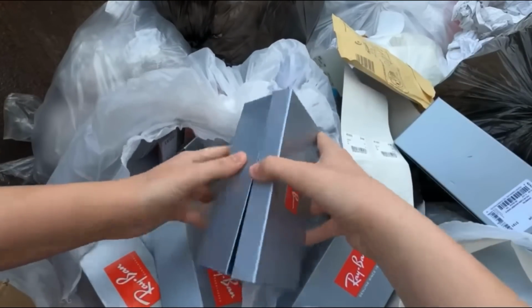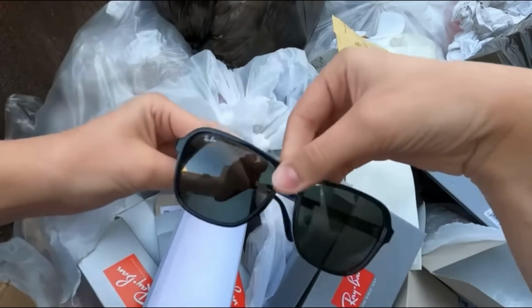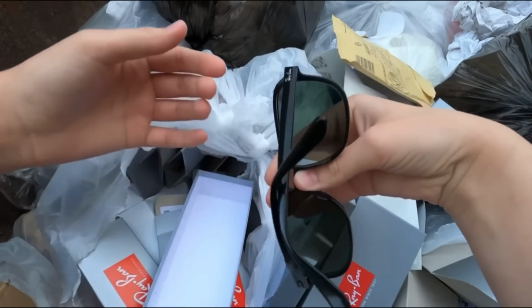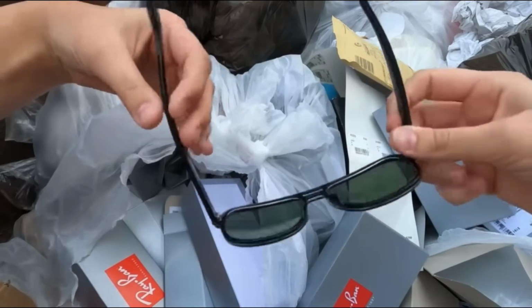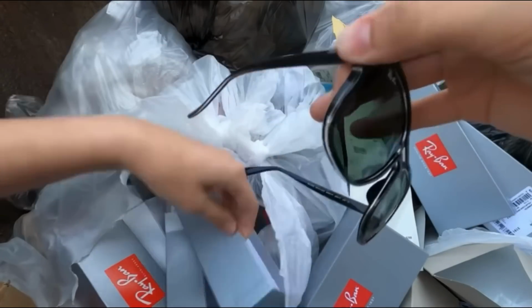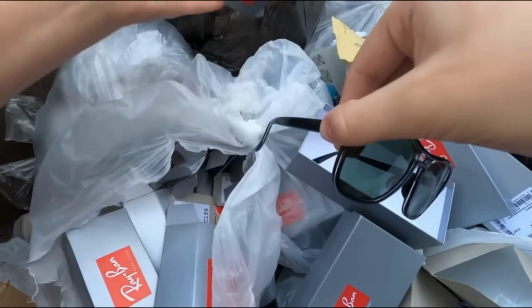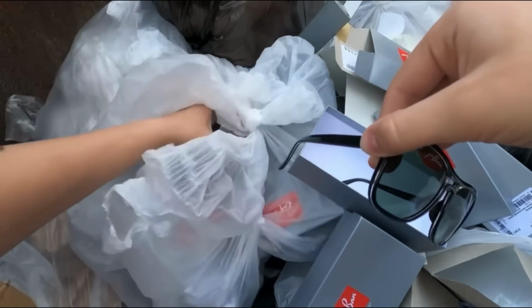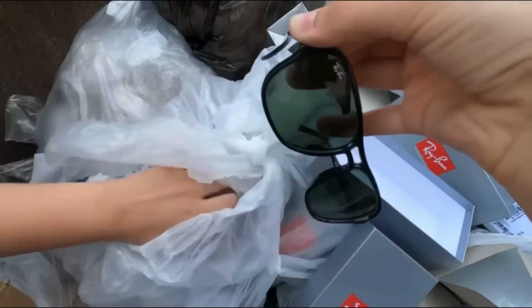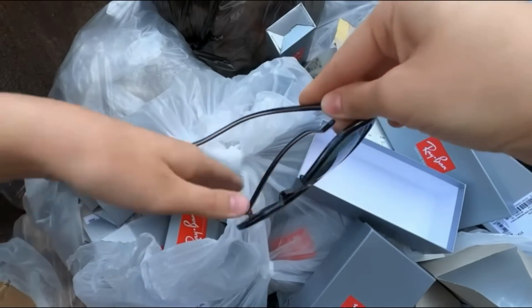This one sounds, oh my gosh. This one actually had glasses in it. They're Ray-Bans. These are expensive. They're actually Ray-Bans. I think the Sunglass Hut must have thrown these away. I don't know if they did it on purpose or an accident, but everything else is just empty boxes. But I actually found a pair of Ray-Bans. I'll show you guys a little bit better in a second.